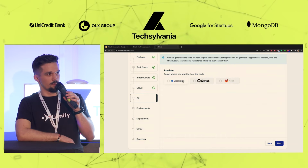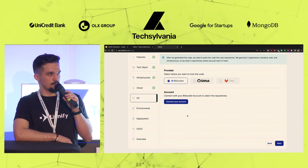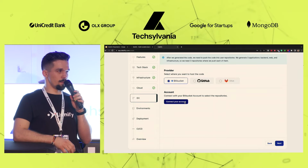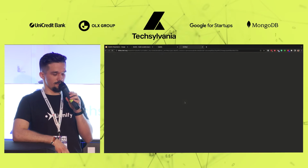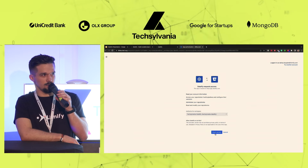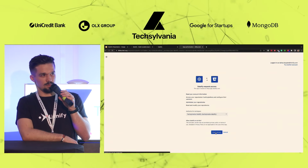Now we can select our Git provider. Let's go with Bitbucket. We can connect our Bitbucket account. So in this step, what we do is give Datafy access to our Bitbucket so it can push the generated code to our repositories. And we select our workspace where we want to do that.